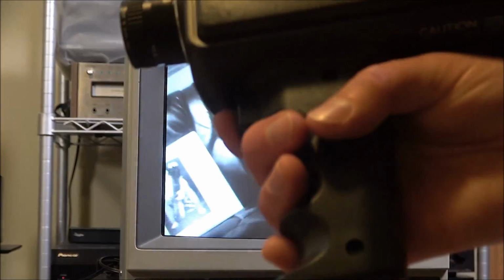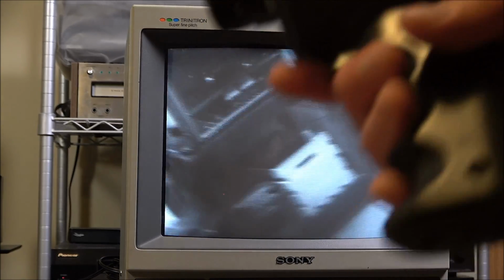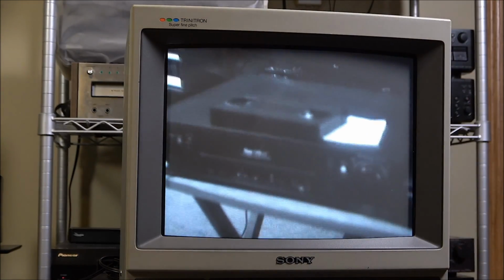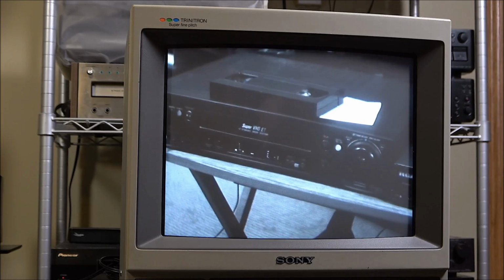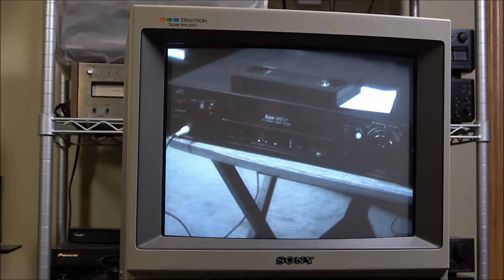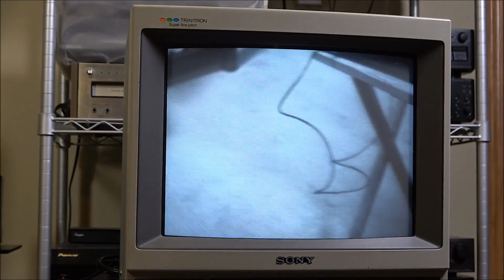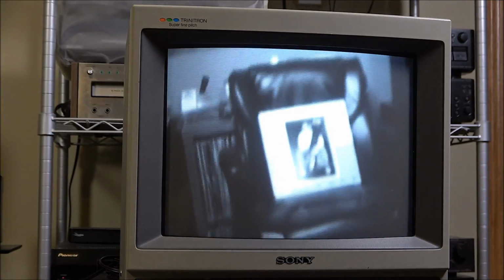Since I don't have the pause going, I can press this button all day and nothing happens. But yeah, very, very limited. And I guess we'll do the psychedelic TV thing just quickly there. All right, so that's really about all this thing has.